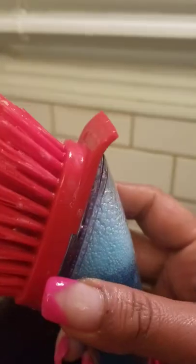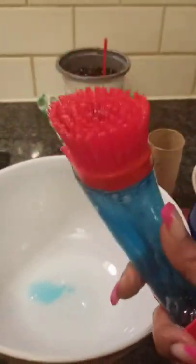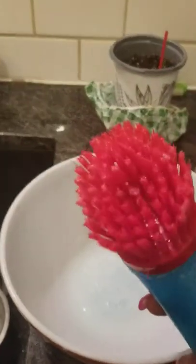So guys, here is this new product that I bought today from Betty Crocker. This side, I guess, is to scrub or scrape anything hard on the dishes. But anyways, overall, there's no leakage. There's no blue liquid coming out unless you actually push it. So I'm very, very happy with that dispensing, that quality. Overall, a happy customer.